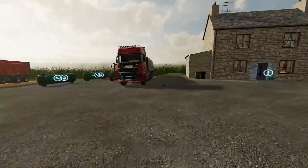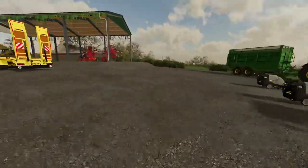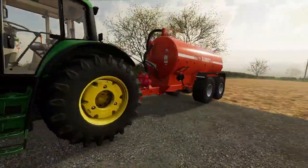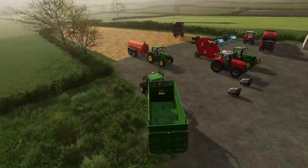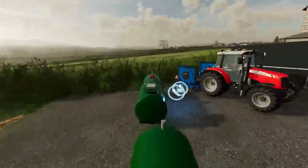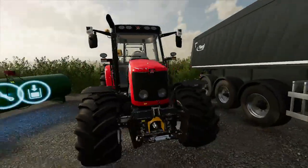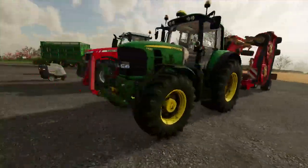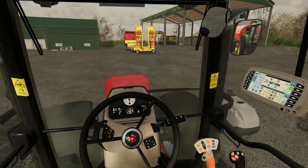Brought a truck second hand. We've brought a slurry tanker, an Abbey 3000 gallon. That's just come back from silage. Finished silaging. That is being traded in for a bigger Massey. Keeping this because it's a nice tractor.